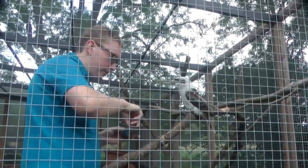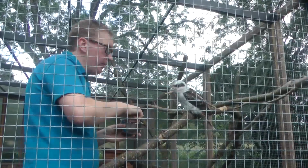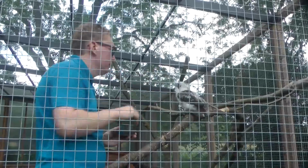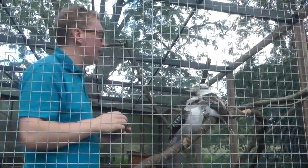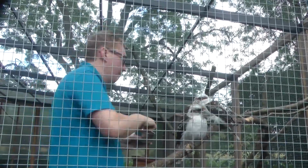So presumably he would survive in the wild then with half his feet gone? He might do. To be fair, when we give him a bowl of food, he will actually use his side. He grabs them by the side and he will get food. Whereas this one can just pluck them right out. Are these a pair, a boy and a girl? Correct.